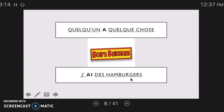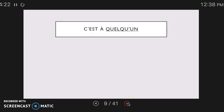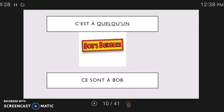It makes sense. It's something that we would say in English. But we're going to take a look at something that may not be as easy, because we don't really say it's to someone for it belongs to someone. So that can be a little confusing. For example, if I want to say, whose is this? Well, it's to somebody else. It belongs to them. Whose hamburgers are these? Well, ce sont à Bob. They are Bob's.